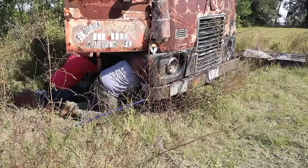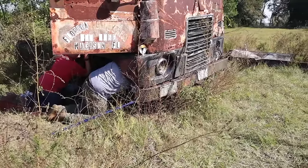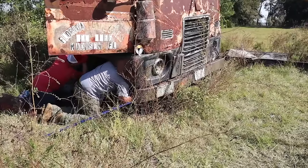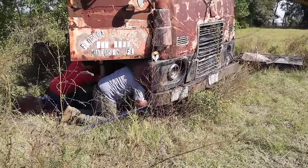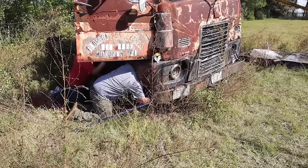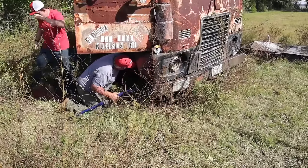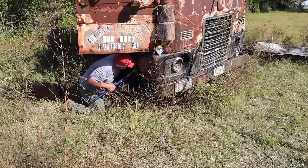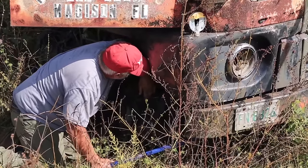That's going to be part of the jack. It is, but that's all right. Does the other side have one? It's got one mounted, but it's different. It's like a cylinder, like a regular, with a safety chain on it. Okay. With a wedge. That's supposed to be. I don't think I've moved that.